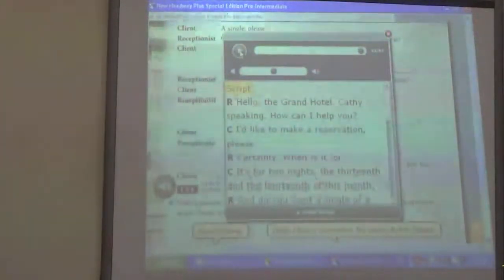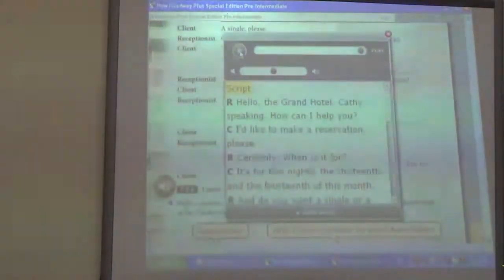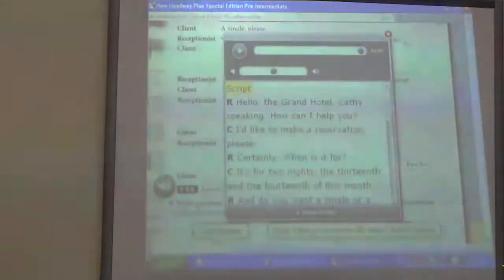Did she ask him when it was for? She asked him for the dates that he wanted. She gave him the cost of the room. Well, did he specify if he wanted a single or a double room? Yes, he said he would like a single. Okay, thank you for that.